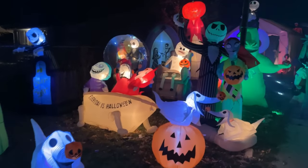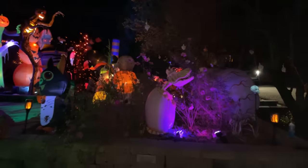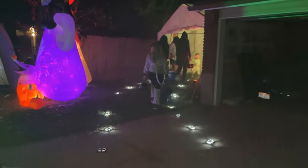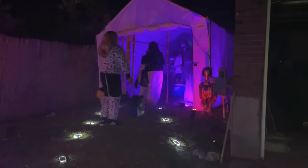So exciting, you guys are. There's almost as many people as last night. That's crazy. Not quite as many, but almost. I did not think it'd be that many. Okay, guys, we're gonna go through the walkthrough. We'll take you through the walkthrough behind all these people. Oh my god. That scared me.